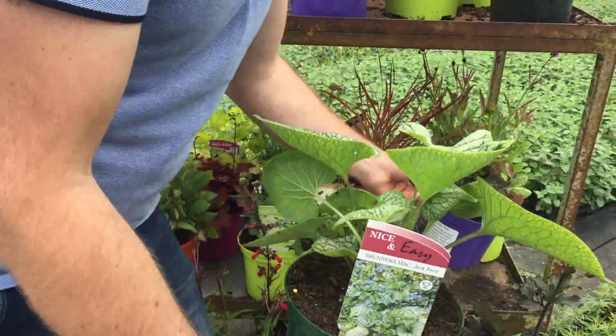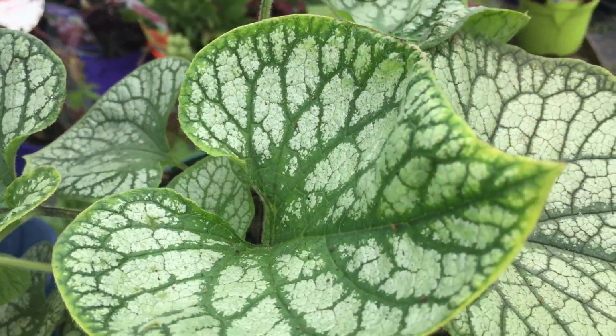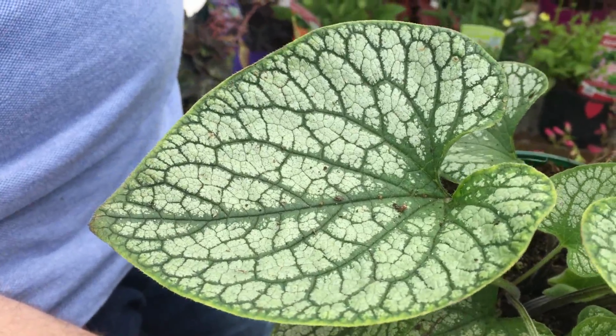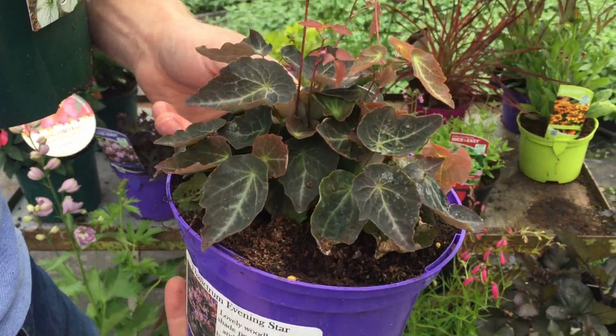Just two slightly more unusual ones in terms of the foliage. You've got the Brunnera Jack Frost. So there's a lovely sort of silvering to the foliage on Jack Frost. We all know that one. And I have a little Thalictrum here, Evening Star.